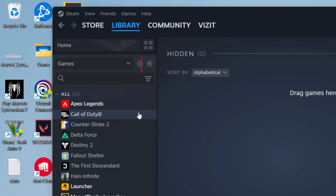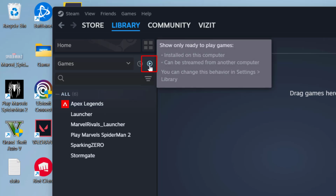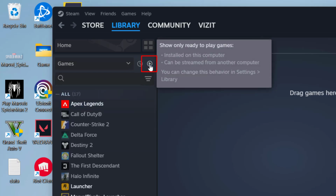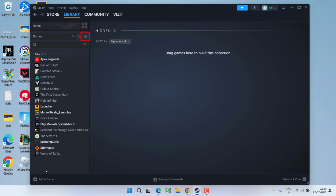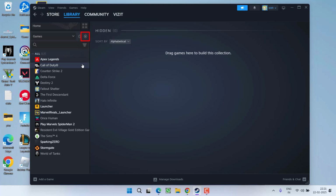If the game is not showing, then you need to click on this little play icon available over here. When you click on this play icon, you can see only a few games are showing. I'll again click on this play icon and you can see all of my games are starting to show. So make sure you toggle this play option to check if the hidden games are showing right in front of you or not.